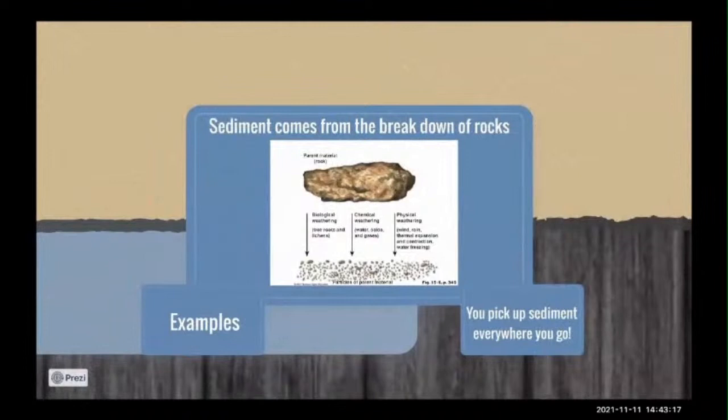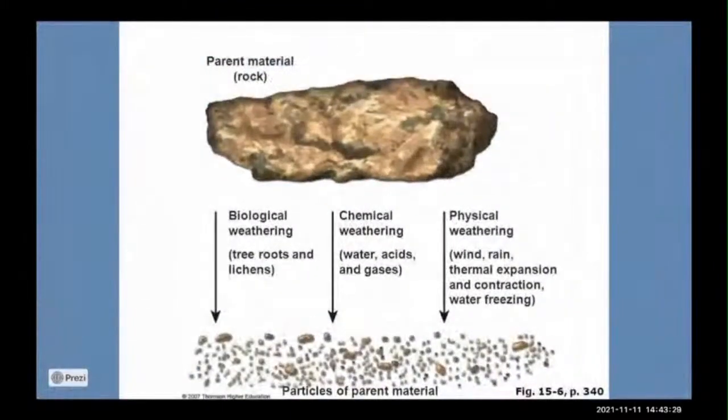In the last example, I used the term sediment. Sediment comes from the breakdown of rocks and it is a vital component of geological traces that geoforensic scientists study. The breakdown of rocks is called weathering and that produces sediment. You may have come across the term weathering in science or geography lessons at school.